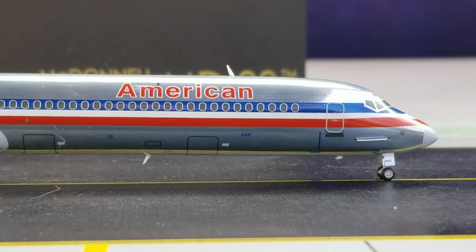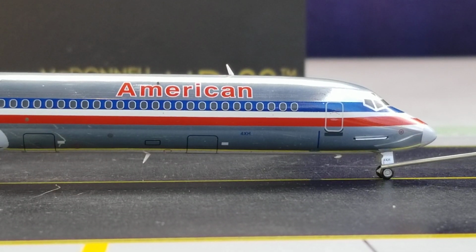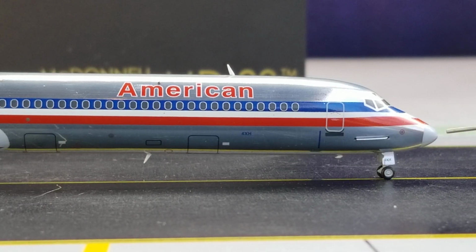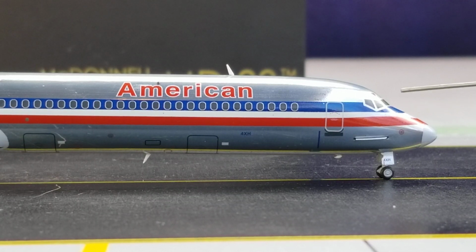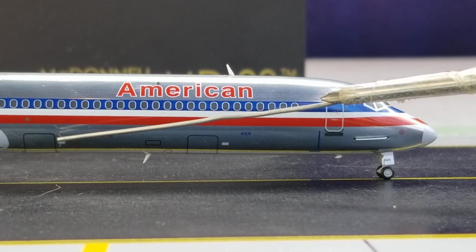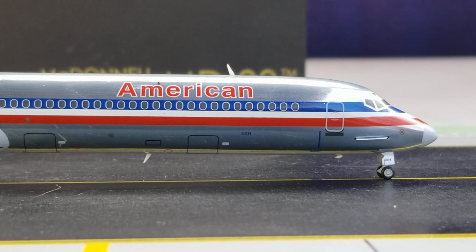All right, now you're looking at the front of the aircraft here on the starboard side, where you see the nose gears, nose gear door, the fleet number 4XH. That deal there, I have no idea what that is. You see the pitot tube and the static port. You see the nose cone. You see the red, white, and blue cheat line right there. The windshield wipers, the cockpit windows. You see the front bulk bin door, as well as the center bulk bin door. And you see the American billboard title right there above the blue cheat line on the front of the aircraft as well.